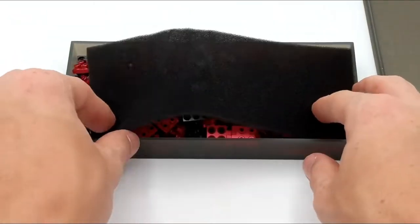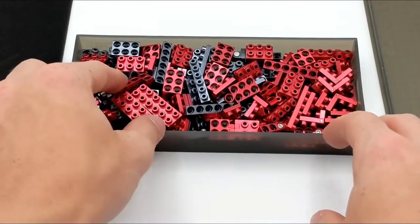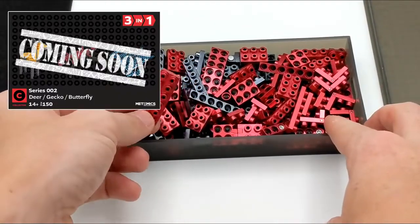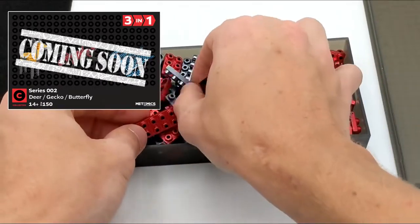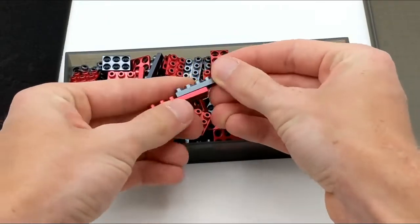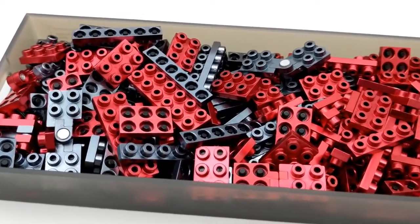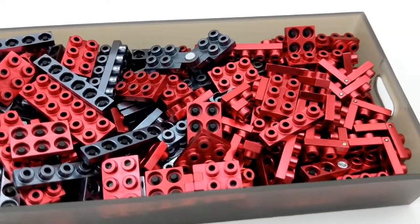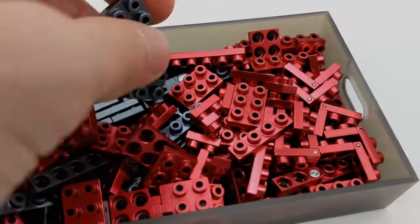Now, this is simply due to the fact that I received an early release of this sample product. However, by the time you're watching this video, every order of this Metomics set will include the appropriate manual when purchased. Of course, animated instructions will also be integrated online for this set, which is awesome. Therefore, since we can't necessarily build using instructions for this pack, I'm going to include some of these pieces on the T-Rex we just created to make it a little bit more spiffy.